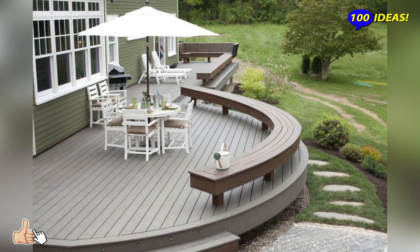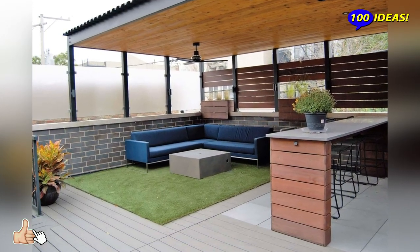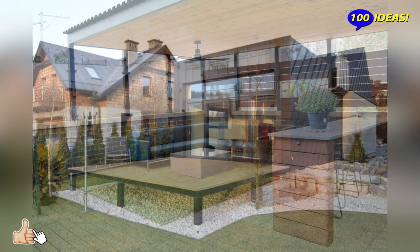The thing that will add even more coziness is a portable fireplace, so don't hesitate to buy one. Look at the ideas below and get some inspiration.